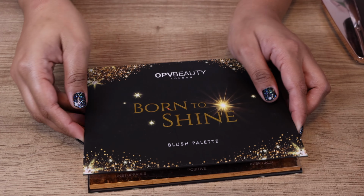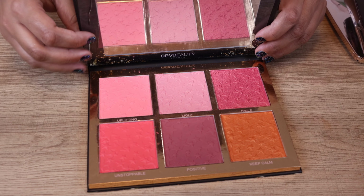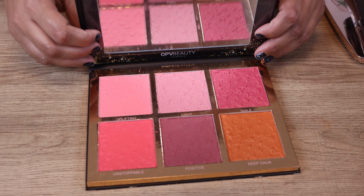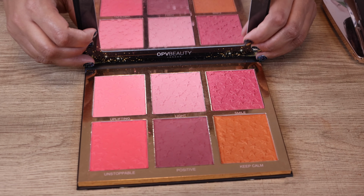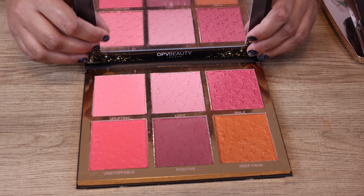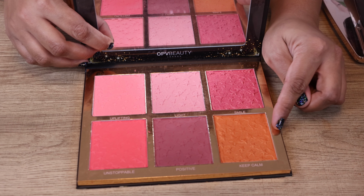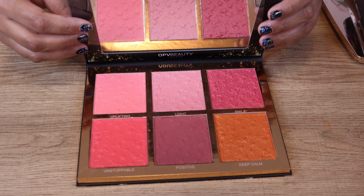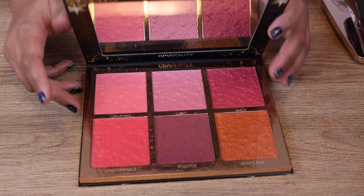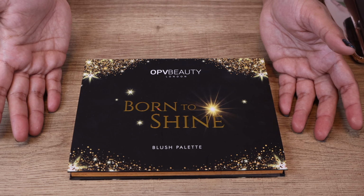So I really, really wanted this OPV Born to Shine blush palette, and I was so excited when they featured this in the Trend Mood Black owned brand box, and I picked it up. This is a massive blush palette. It's such a generous pan size, and again, another blush that looks like it might be a dupe for Taj Mahal. So very excited that I have this. I really haven't used it enough. I need to try this more, but isn't it so beautiful?